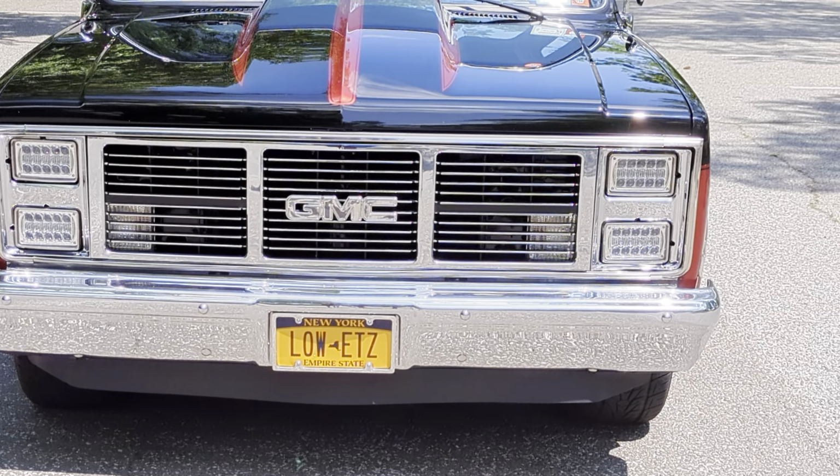Love the red lines. Really ties everything together. Yes. Those are US mags. What are they? 20s in the front, 22s in the rear. 20 by 8 in the front, and those are 22s in the back by 10. Yeah, it gives it a killer look. Those are Diamondback Redlines. Beautiful.